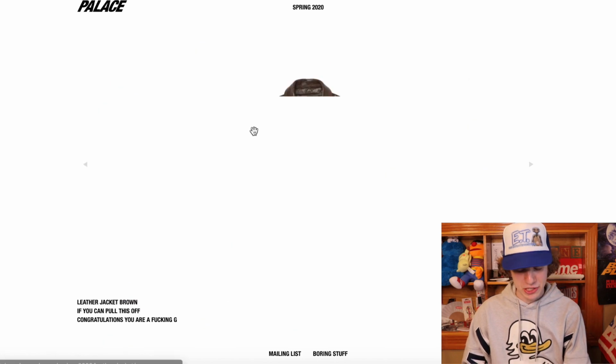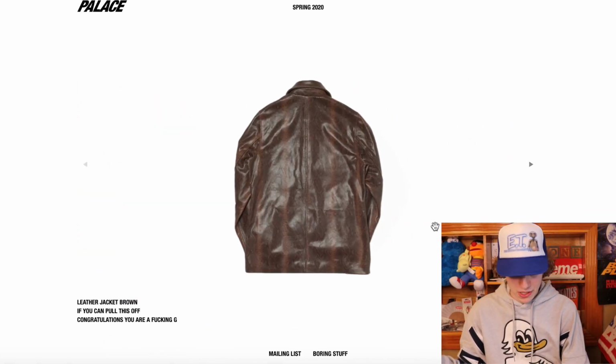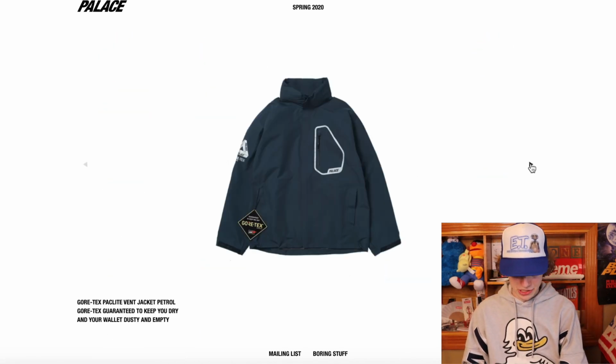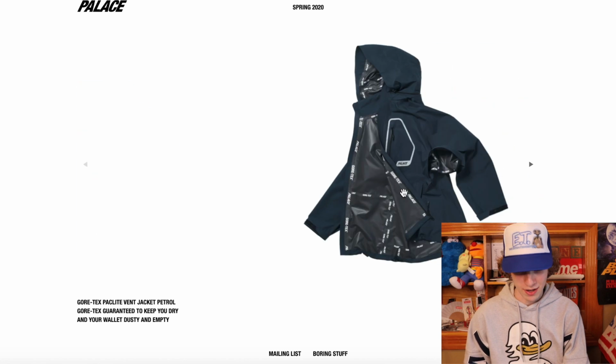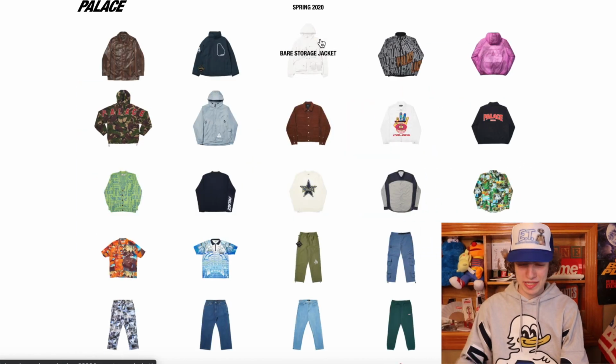Starting it off, we have a leather jacket. I'm gonna have to see, there's definitely like a tri-ferg or something on the back of this. Oh, nope. Okay, let's keep going then. We have this ventilation jacket in case you boys be sweating too hard on the website trying to cop. I mean, no, I'm not gonna buy it. Retail's gonna be too much.